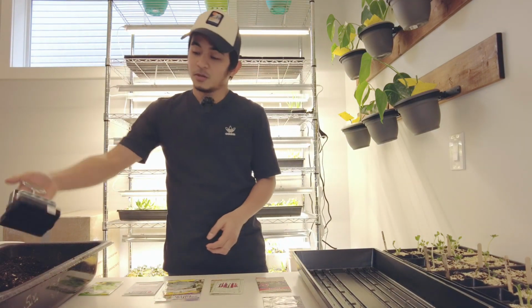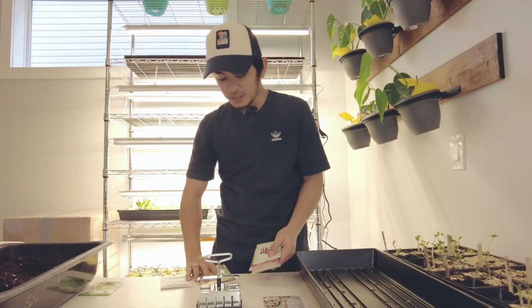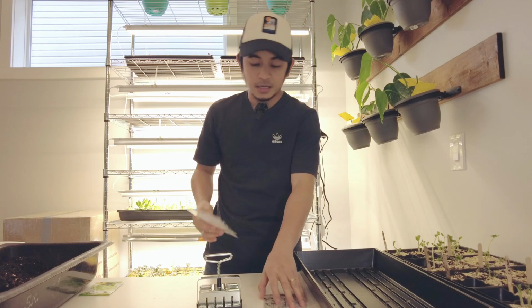I'm standing up because I find it's easier to make soil blocks that way. You can push the soil down like that. So let's get this out of the way and make our soil blocks.